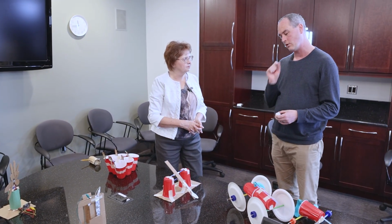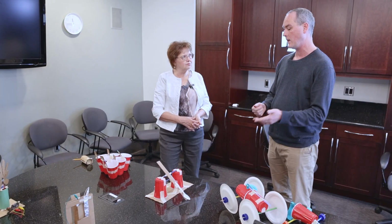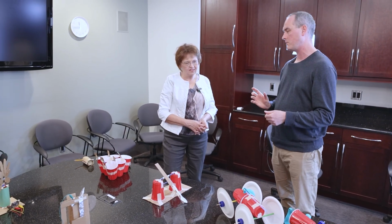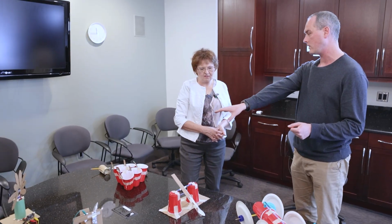In fact, I don't really like even giving them an example in a lot of cases because many of them will just make that. Yeah. Right? So you can talk about different ideas. Some of them have made a slingshot type design. Some of them have made a trebuchet where they have a counterweight on the other side.